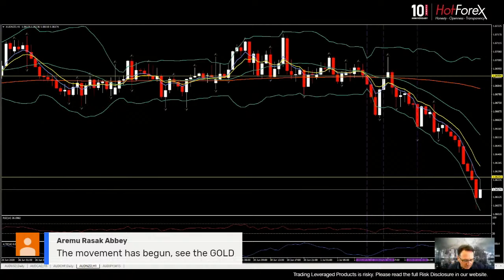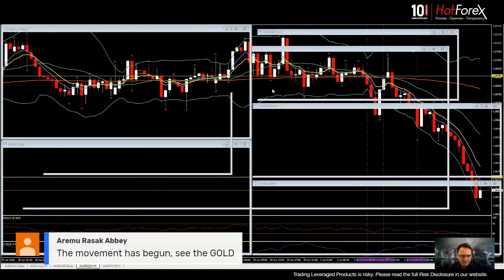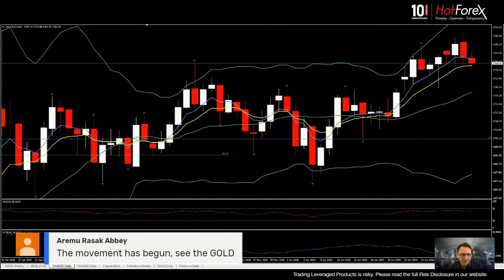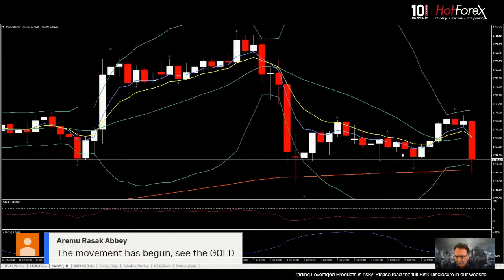Gold. Let's have a look at gold. So somebody is saying the gold market has already started to move. Let's have a look. Gold, 1 hour. Yeah, it's moving down. It's under that 17.70, so it's significant. It's $5 down now, at 16.65. Some profit taking going on now.